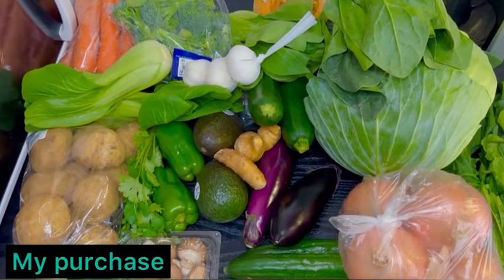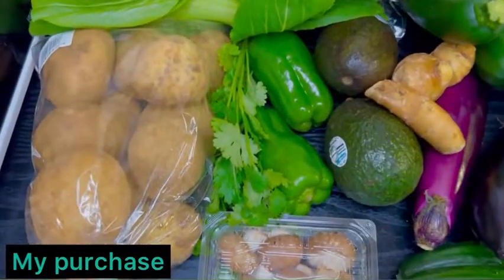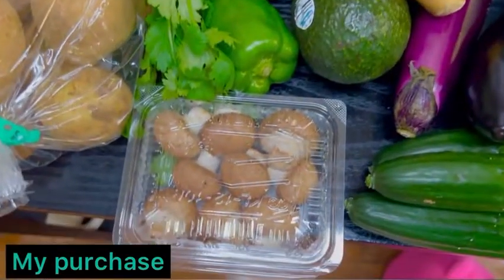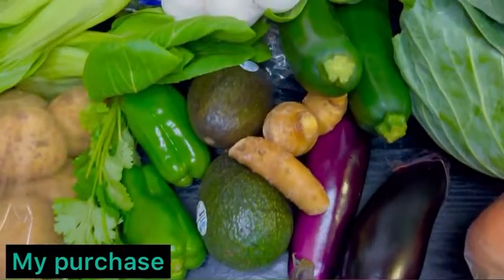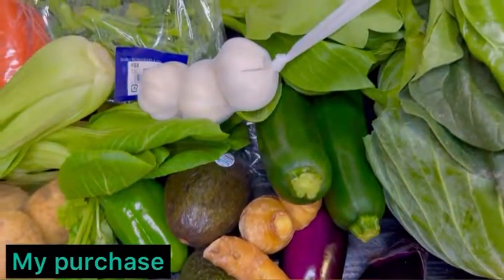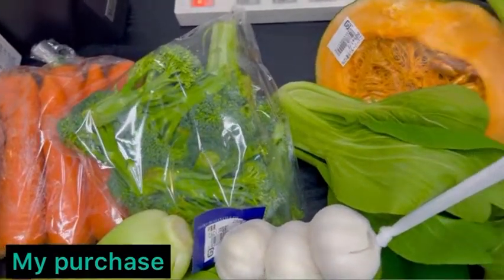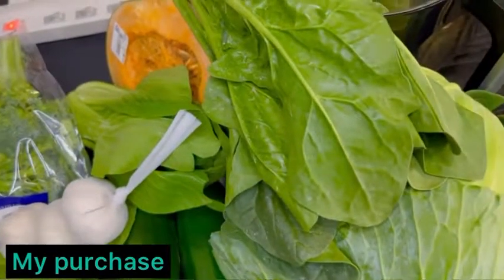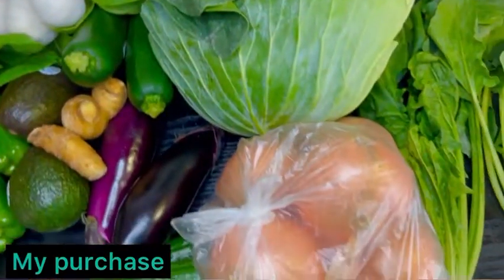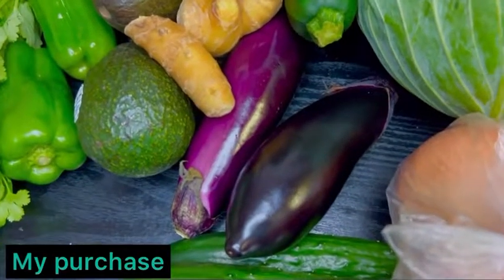So guys, these are the vegetables that I got from the supermarket. I have some potatoes, some coriander, and some capsicum, popo. I also got some button mushroom and avocado, and some ginger. And then I have some garlic, some carrots over there, broccoli, and some green leafy vegetables, some pumpkin, udon. I also bought onions and also green leafy vegetables, and some eggplant, biringani.